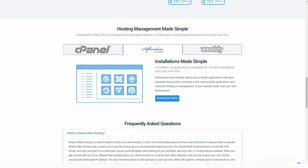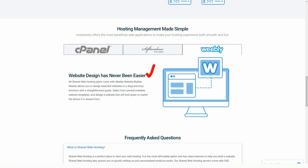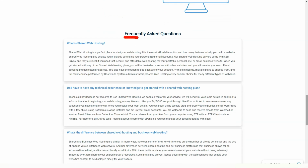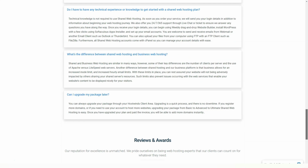Unless you're on a tight budget, there is not much reason to select anything other than the Ultimate plan if you want a HostWinds shared hosting package that offers room to grow. As with other web hosting services, HostWinds tosses discounts your way if you sign up for multiple months or years.